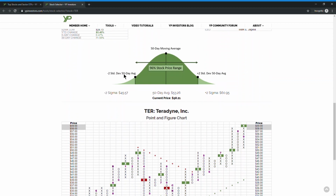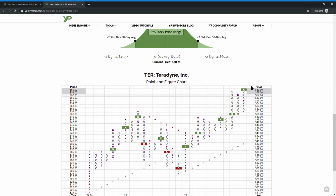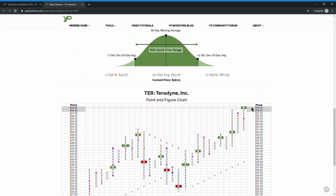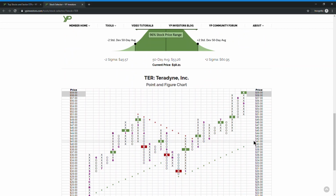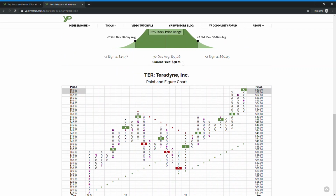So let's scroll down to the point and figure chart, and as you can see, this stock is on a buy signal at $59, and currently it closed last Friday at $58.21. Or whatever the past day was, it closed at that because that's the current price. The markets are not open today. They could be open today, and that'll be the current price right there. So if the current price is at or less than this last buy signal and there are no X's above it, that's probably a good time to buy in.